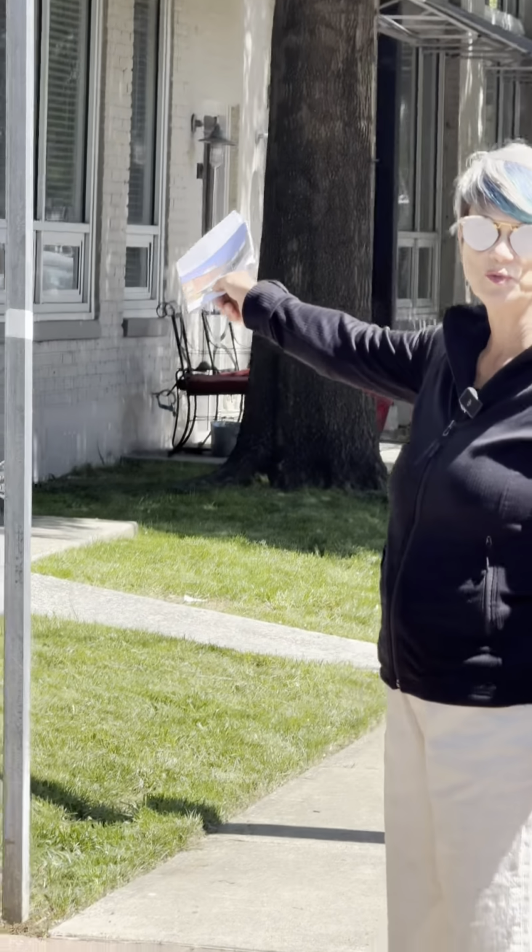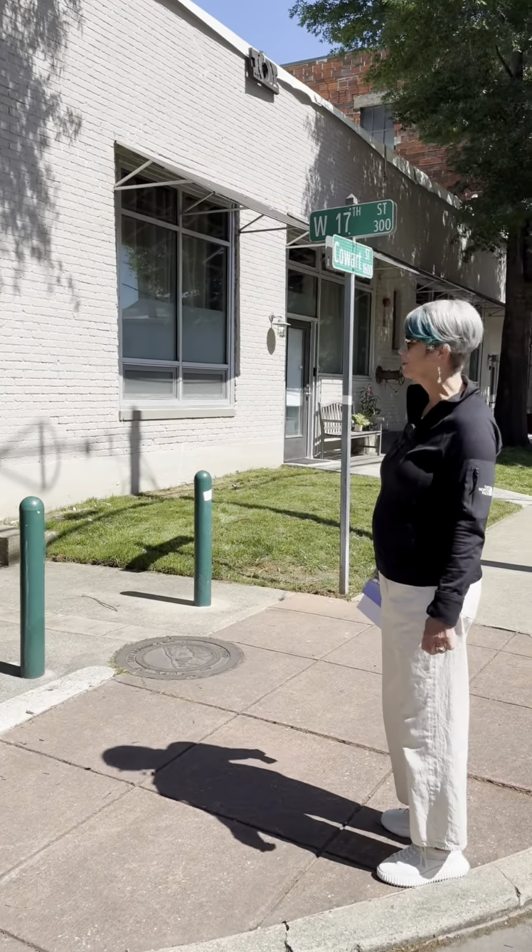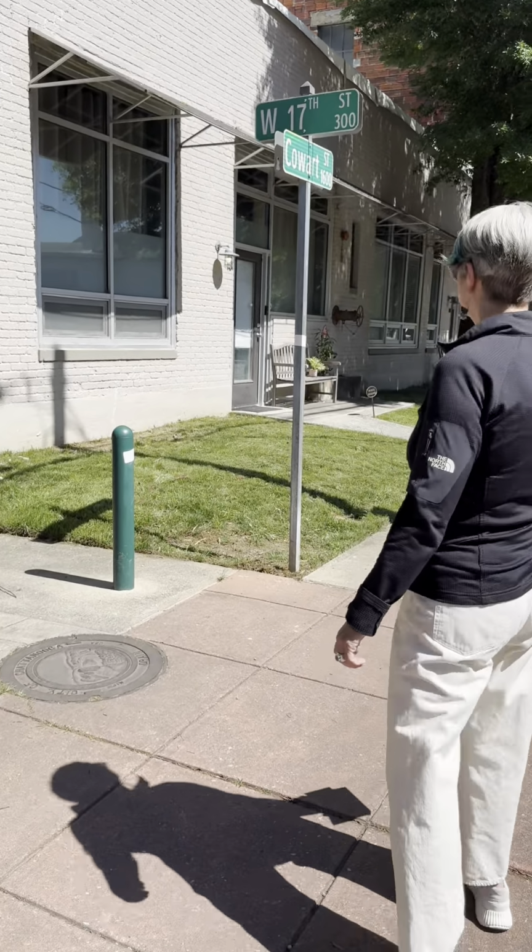This project was originally a bread factory, and it was turned into apartments and lofts. Hence the name.